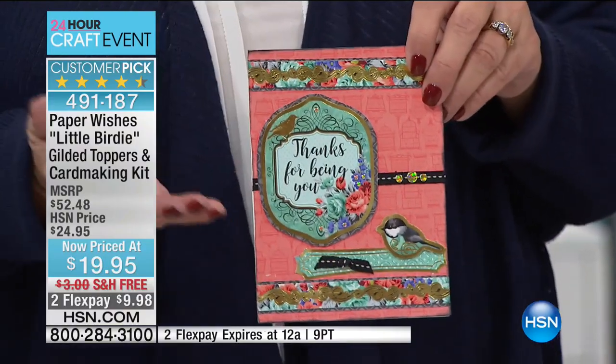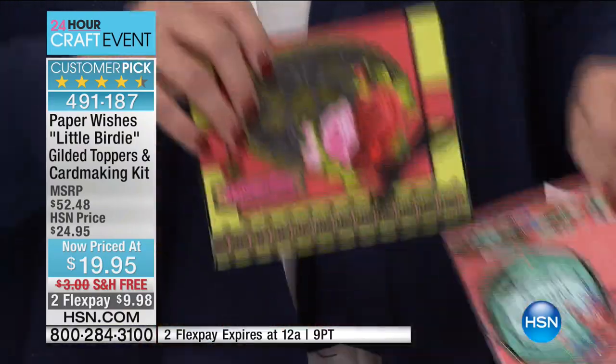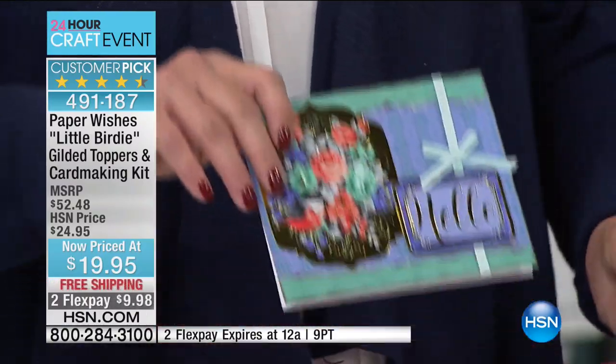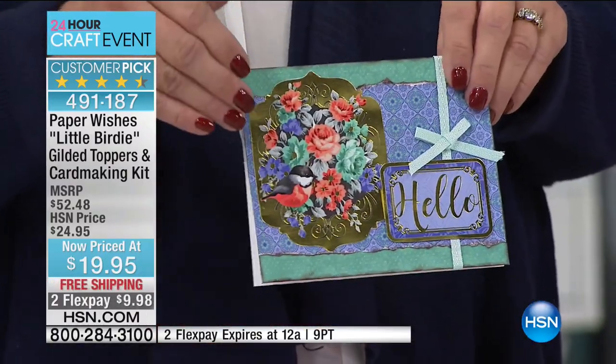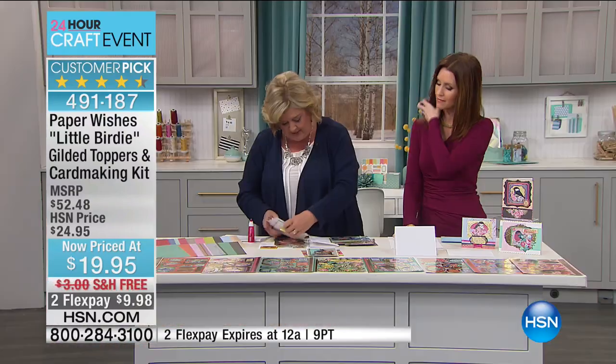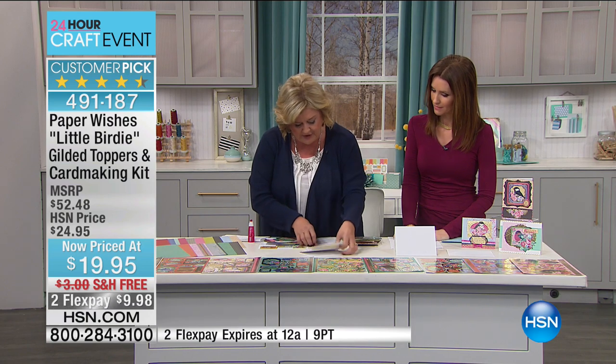Maybe some of them, like the bird that you loved, you don't want to give away, and you know what? You can use it on a frame. Stock up, because at this price, again, this will be your go-to kit over and over when you quickly want to put together great cards. But it's also a great gift. It's great to give someone else and easy to use. Let's go and show you how quick it is to put these fun cards together.